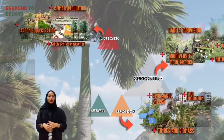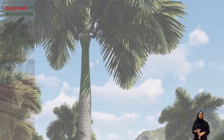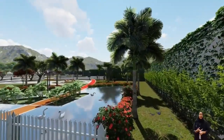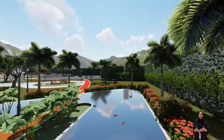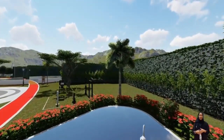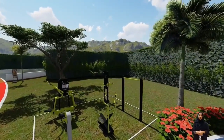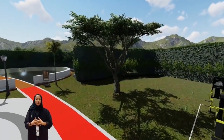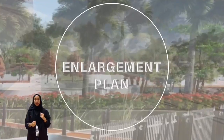For responding to the ecosystem, we take one example, the vertical green wall. First, it has a supporting service to ensure biodiversity, providing habitat for birds, insects, and beneficial pollinators, thereby promoting ecological balance. Second is the regulating service, where plant species can mitigate the urban heat island effect by reducing surface temperatures. The last one is the provisioning service, which integrates the vertical wall with edible plants, enhancing food security and encouraging community engagement.